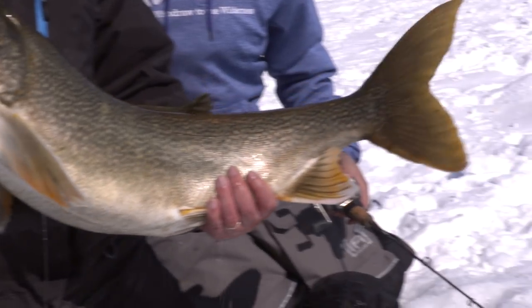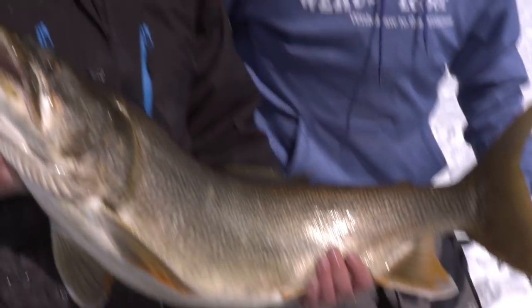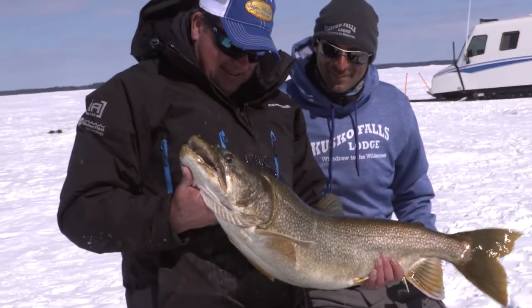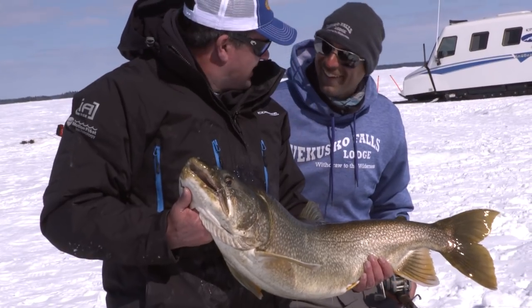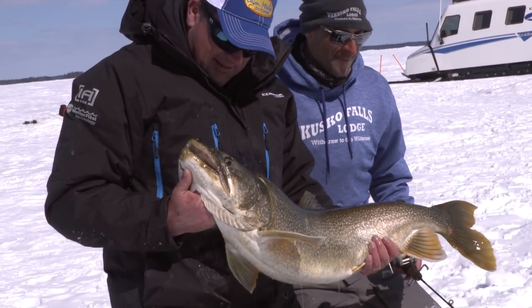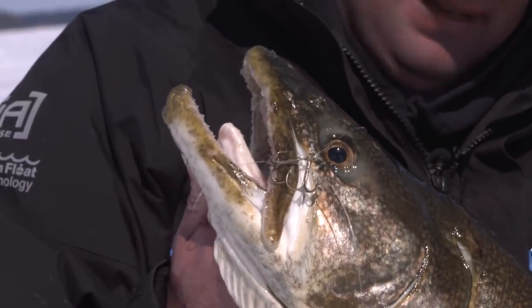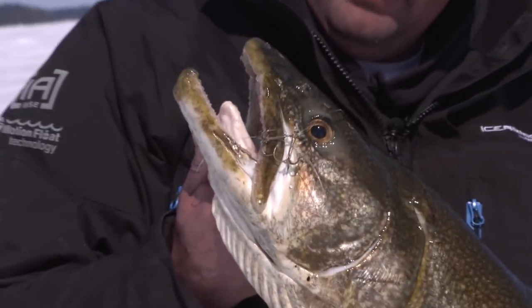Oh, that's why you fish big baits, and that's why you fish northern Manitoba. That is the reason, right there, my buddy. Goodness. Isn't that awesome? That's one of the biggest trout I've ever seen. Wow. Oh, man. Look at this. That is incredible. That's a heavy toad. Big fish.